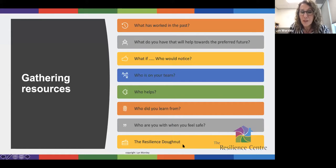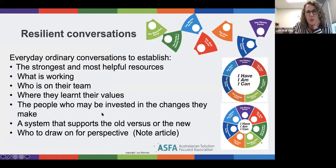Or else we could just use the resilience donut. For me, I always think I've got a donut-shaped brain. My brain is sort of circular, and I have these factors that go around, and I think, okay, I must ask about this next bit and see what strengths they've got there. So essentially what I'm trying to do is bring in resilient conversations. And a resilient conversation is not about asking, what is it that's good about you, and let's list all of that, which is very positive psychology.